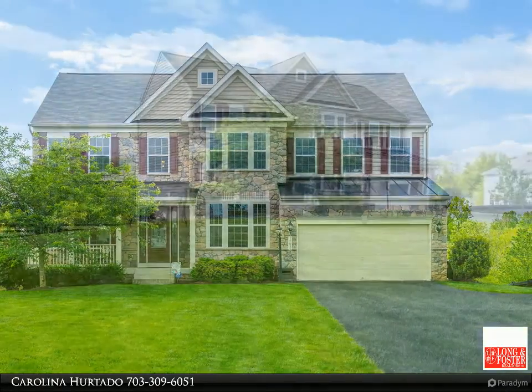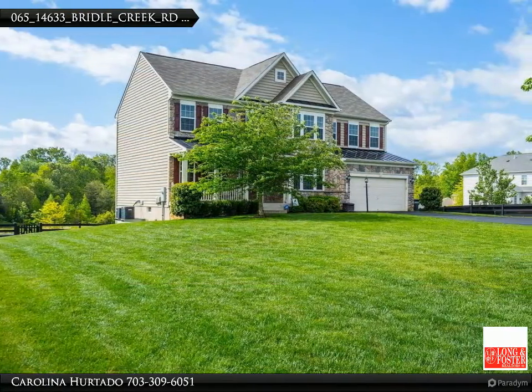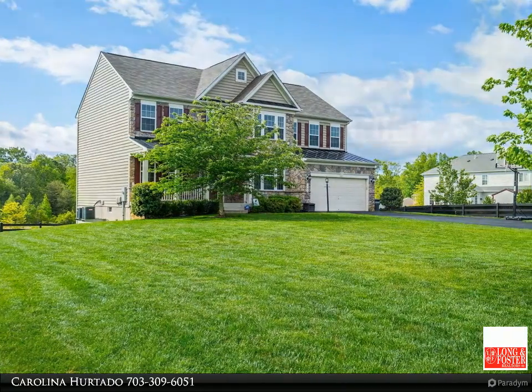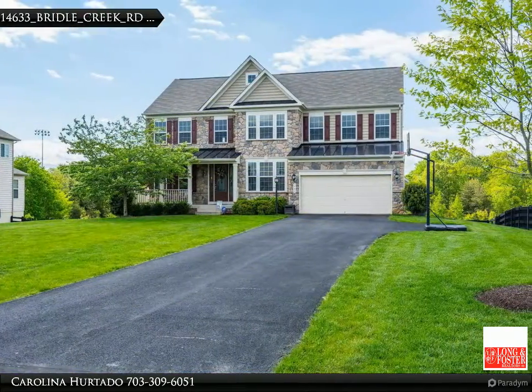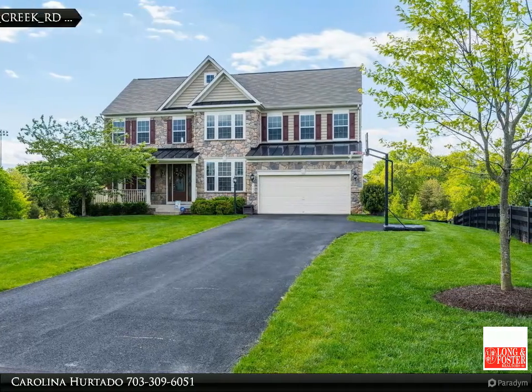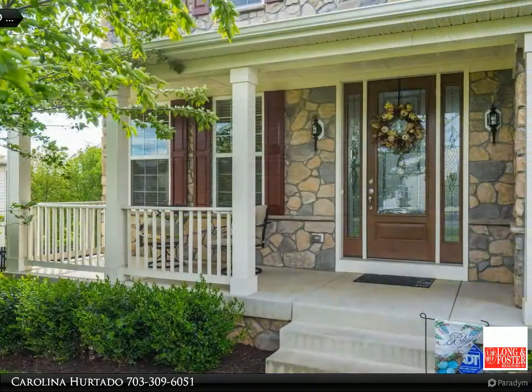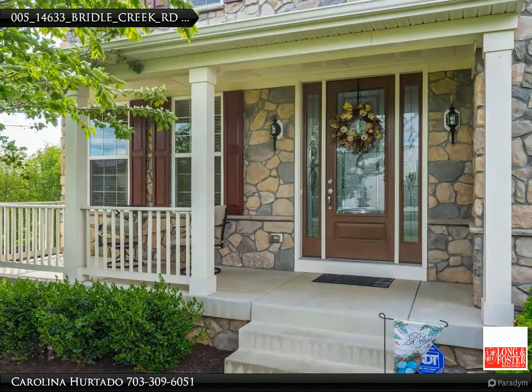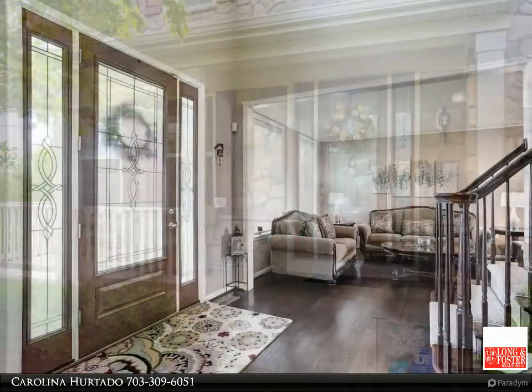This elegant 5-bedroom, 3.5-bathroom, 3-level Amherst model welcomes you with an impressive 2-story foyer flanked by formal living, dining room and stunning library with wood built-ins. As you come in you will notice the smart open main floor plan featuring a well-appointed kitchen with a center island, beautiful pendant lights and a sun-filled morning room with large windows providing plenty of natural light.